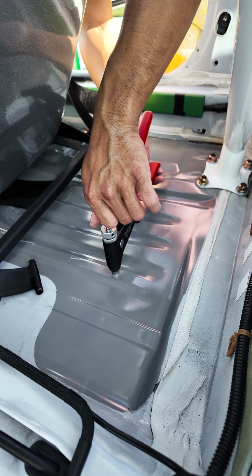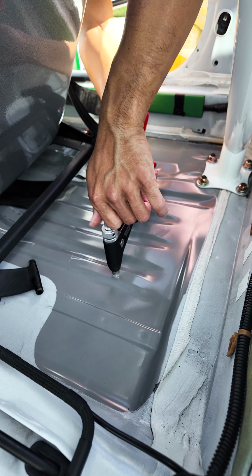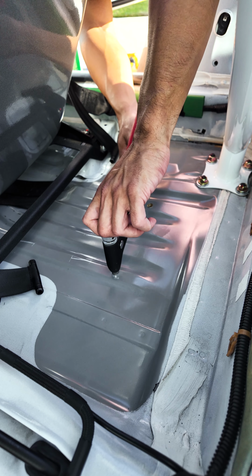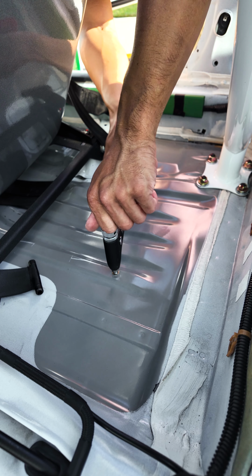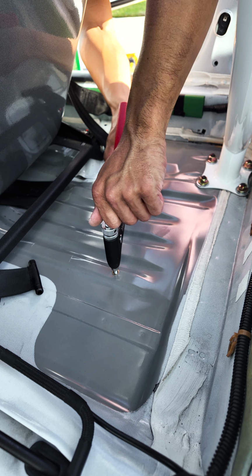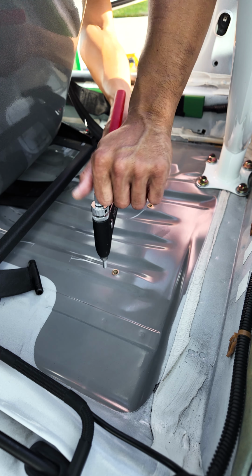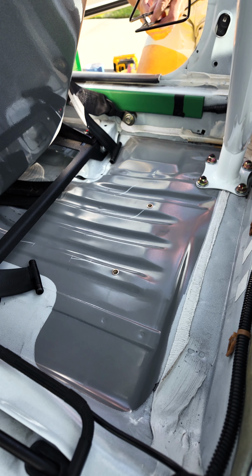Some of you guys might not care about this stuff, but I'm a stickler when it comes to doing things as nice as possible. I do take time to do these installs, so what would take someone like 2 seconds to do this, you don't even have to do rivnuts for these. You could put a nut in the bottom and then grab it that way.